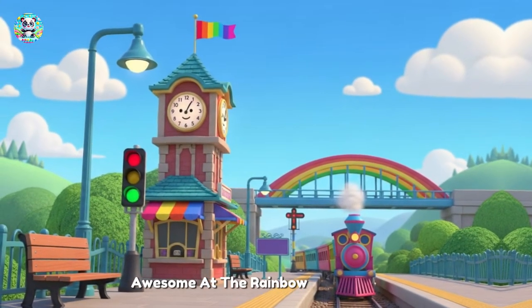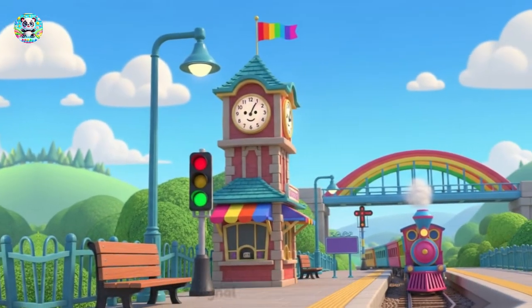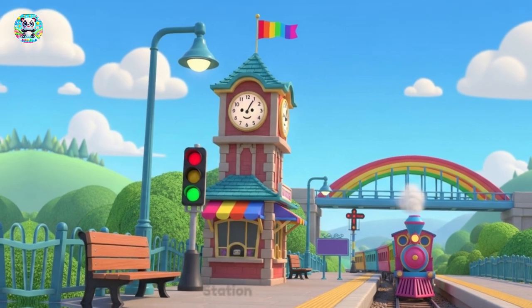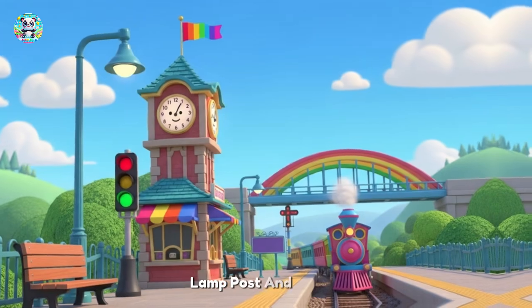Awesome! At the Rainbow Train Station, we learned train, ticket, clock tower, bench, signal light, platform, station sign, bridge, ticket booth, flag, lamppost, and tracks.